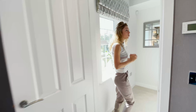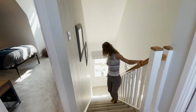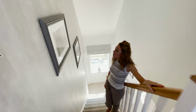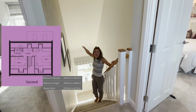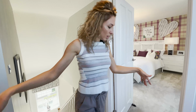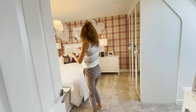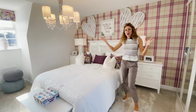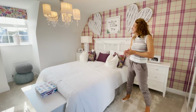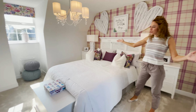And now we can go to the second floor and check out the bedrooms. I like the stairs and all this landing and the walls. You can put some artwork on this wall and this one. Plenty of space. Okay, we start with this one. It's a double bedroom again. I would say it's the first time I said it's the principal bedroom, but it's missing the ensuite, so it's not, but it's a large size.